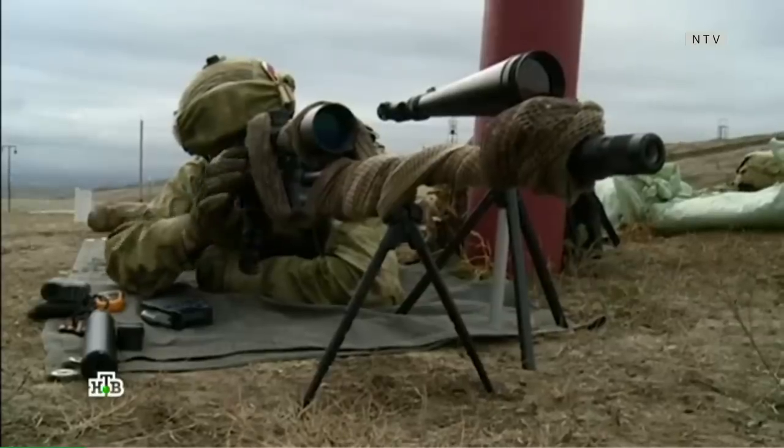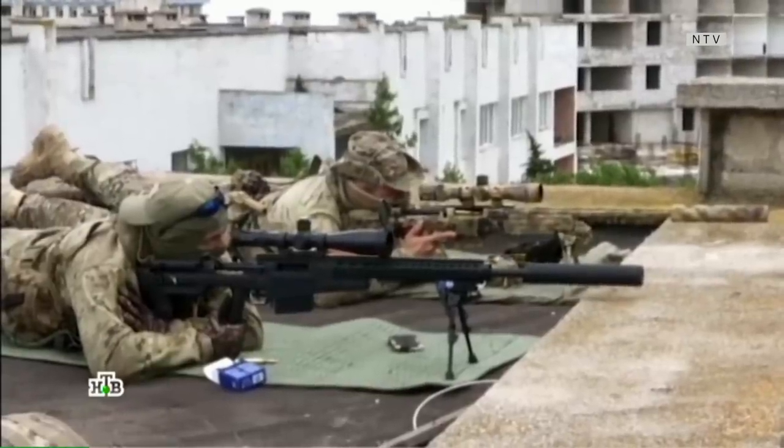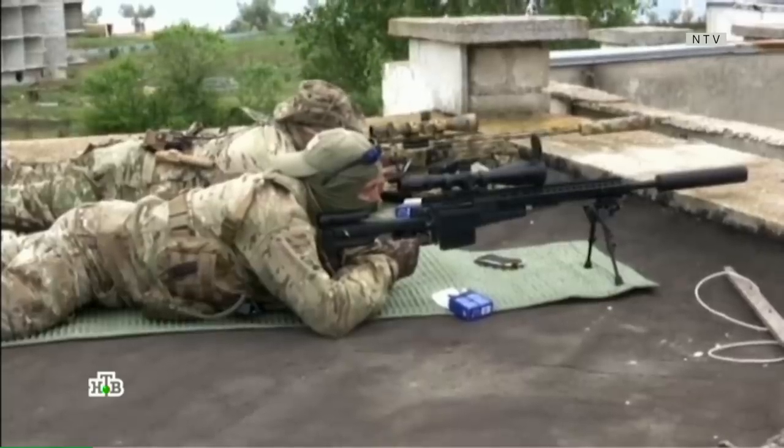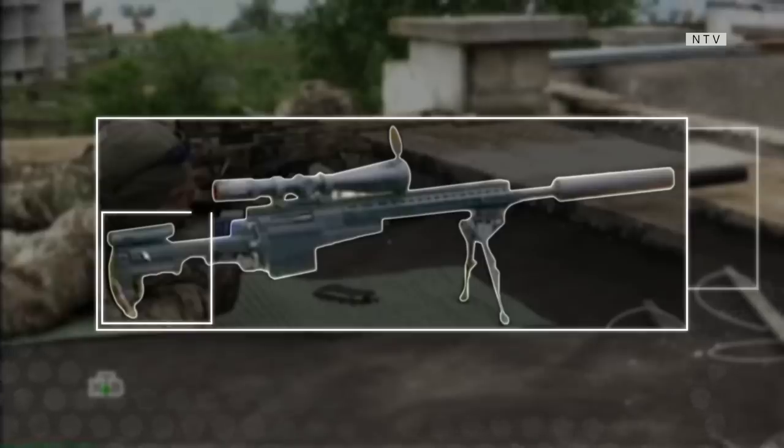Here is another example. This is a Russian security service training exercise from 2019. If we pause here, you can see two sniper rifles being used. The weapon in the front is a modified version of the AXMC model that we showed you earlier. The stock is from another Accuracy International rifle, the AT-308. So we have traced UK-made rifles into the hands of Russian forces.